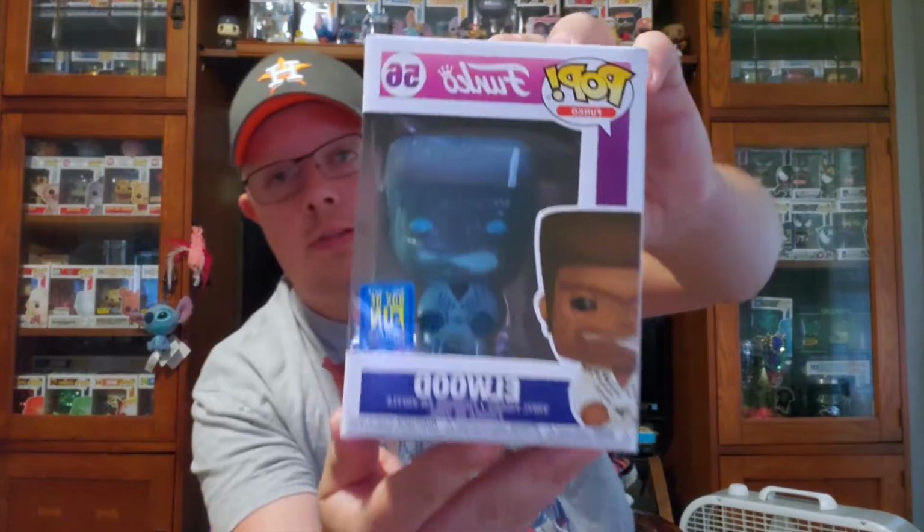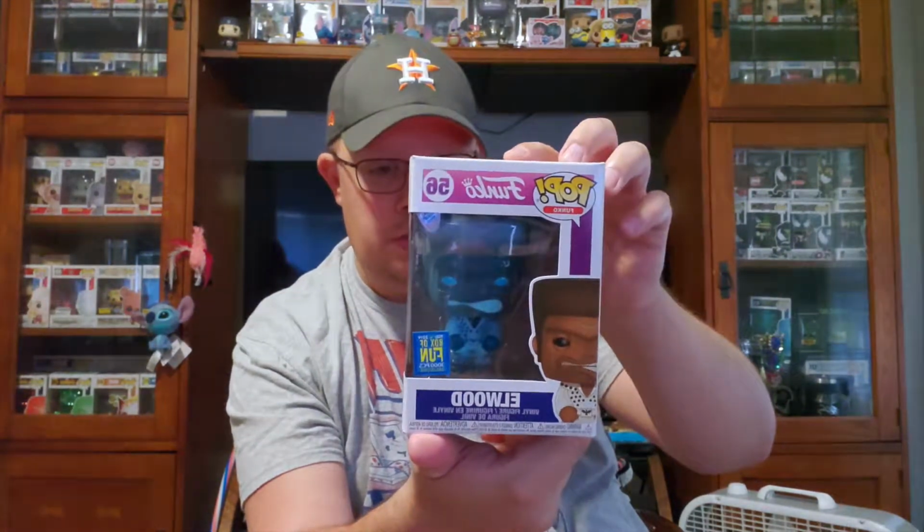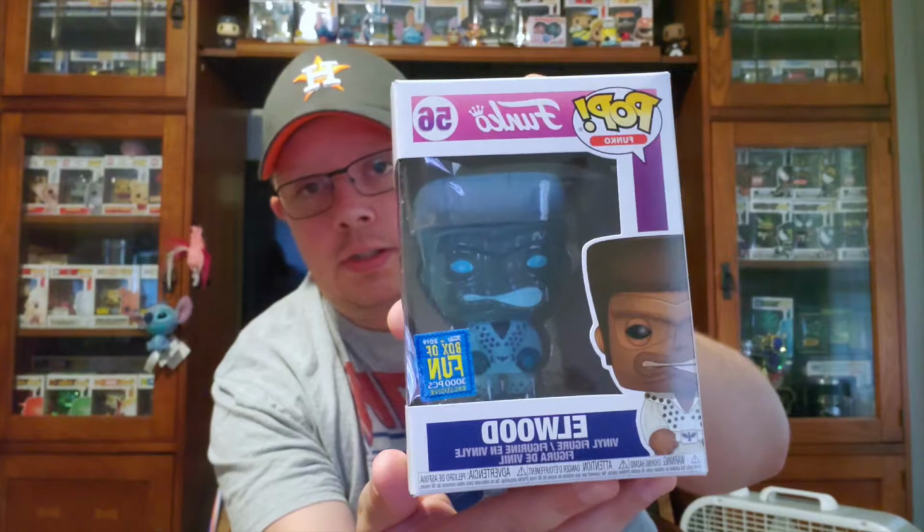And last but not least, Elwood. And as far as I know, I believe that this box, not the pop, but this box lights up in the dark. So I don't know why they wouldn't make the pop glow in the dark too, but 3,000 piece Elwood. Well, it's okay. I'm alright with it.